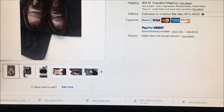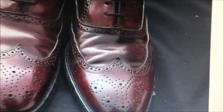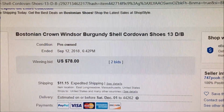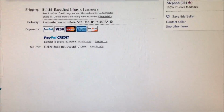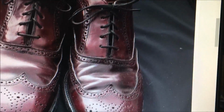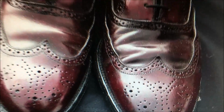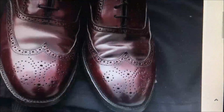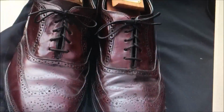Now here we go. See what you're gonna see here. This is a pair of Crown Windsor, okay? So let me go back to the ad. Crown Windsor, Shell Cordovan, size 13. It's a pretty big size. That's not normal. Yeah, that's not very common on eBay. Do you see no fine wrinkles, the way it rumples? Oh, they do have shoe trees, but the shoe trees that they put in them are too small. That's why they're not stretching them out, okay?